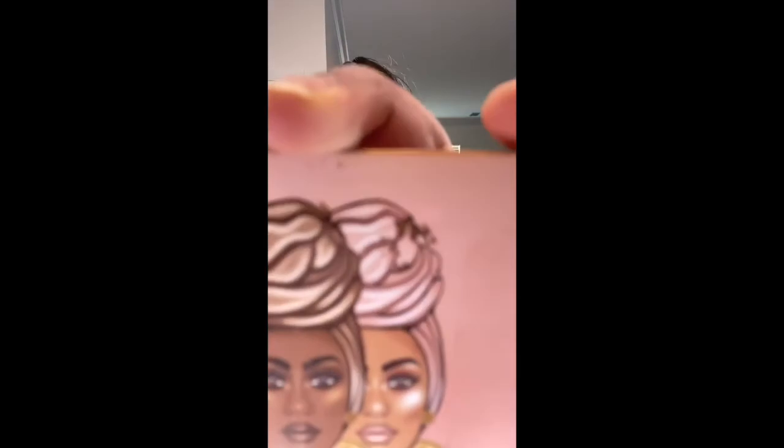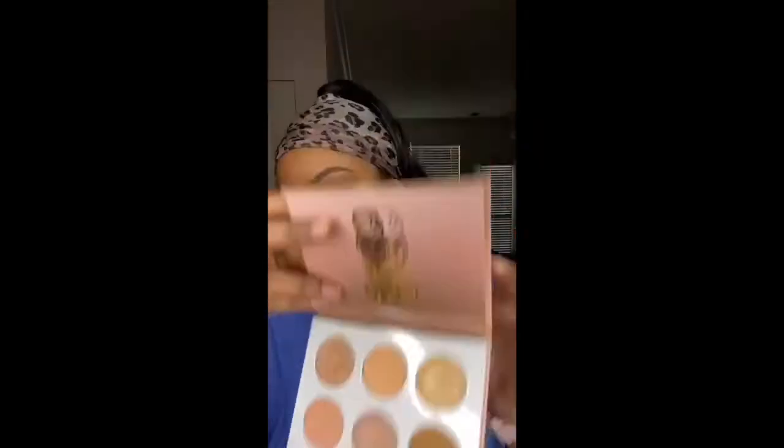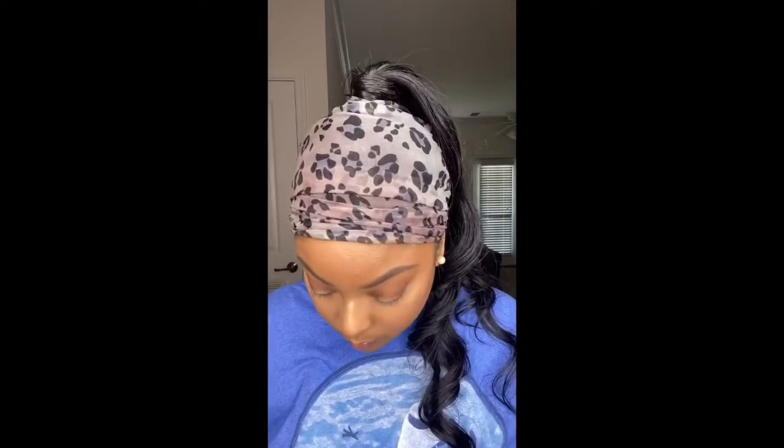Okay, so we're going to take the Nudes palette, also by Juvia's Place. We're going to go into that really pretty gold on the end. We're going to grab a packing brush, something that's going to pack on color.